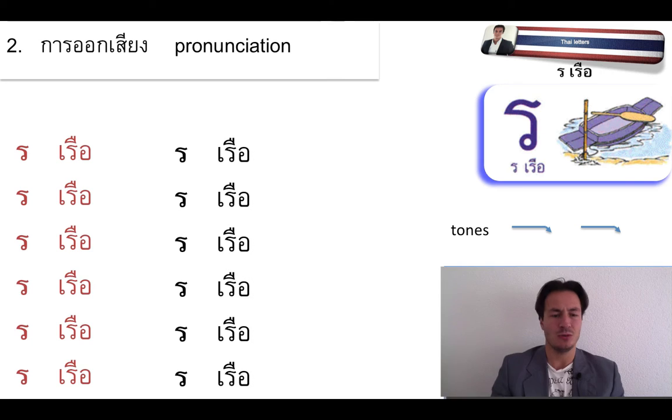Okay, we'll do another round a little faster this time. รอเรือ. Okay, great. You can practice that whenever you want, whenever you have time, and also, of course, all the other consonants that we've come to learn over the course of this course, basically Thai letters.